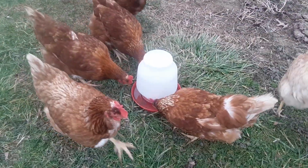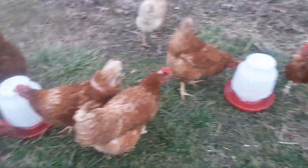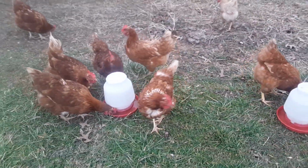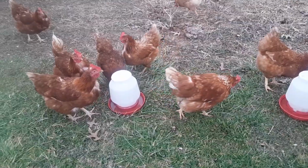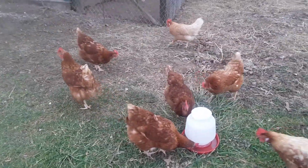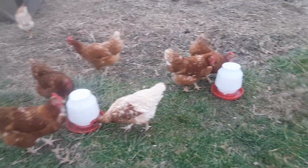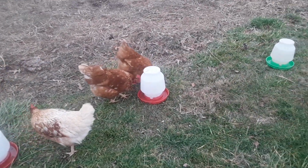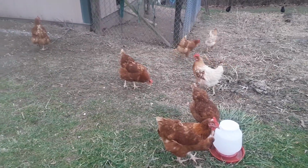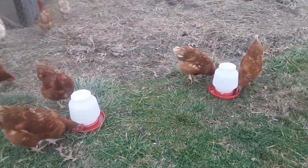They love having the little water dispensers out for them out here. So we don't let them free range all the time. They basically only get to free range under direct supervision because of predator risk. But they love to be outside generally. However, just a few minutes ago, they sensed something, because they all took off simultaneously and went back into the chicken coop, and then they've come back out.